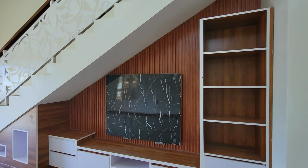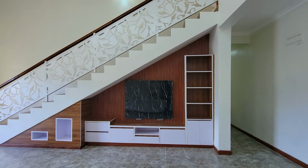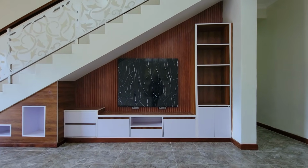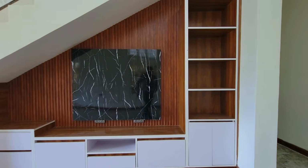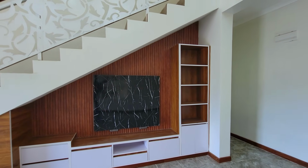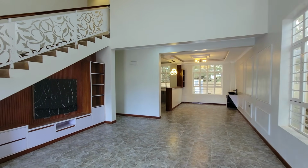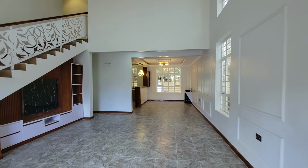And on this end, you have got what we call a marble sheet and fluted panels behind it. This is where you will mount your TV. And of course, that TV mount is nicely done with even more cabinetries beneath the marble sheet and even on the side here. It's just really amazing.